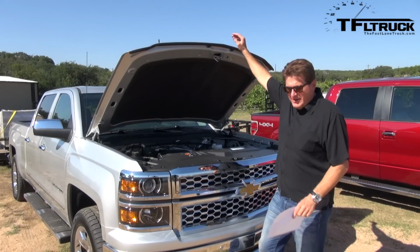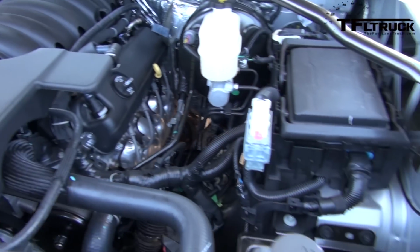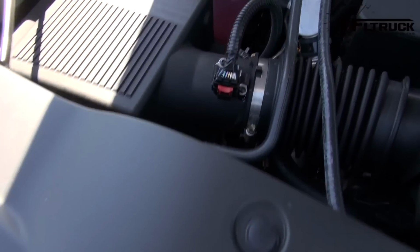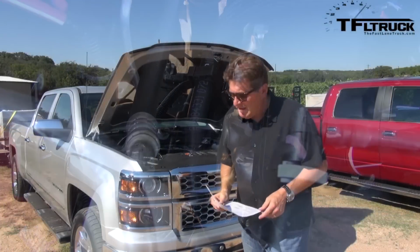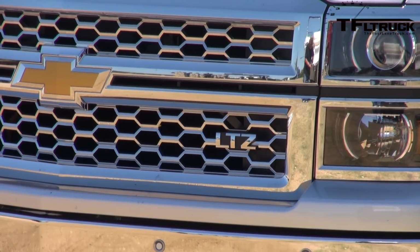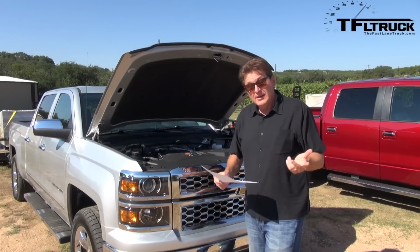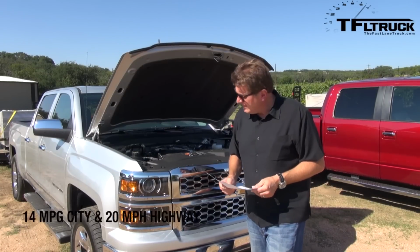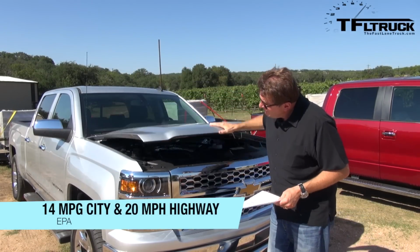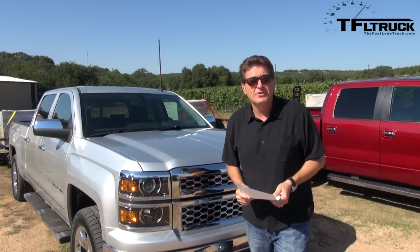Alright, so under the hood of the Chevy is the new best-in-class 6.2 liter V8 out of the Corvette. This is the LTZ model. It has a 3.73 towing axle, so it's identical to the Ford. And get this, it has 420 horsepower and 460 pound-foot of torque, which is, well, best in class, at least at this moment in time. So, what does all that torque and horsepower do when you've got just under 5,000 pounds that you're towing? Let's find out right now and compare it to the other two.